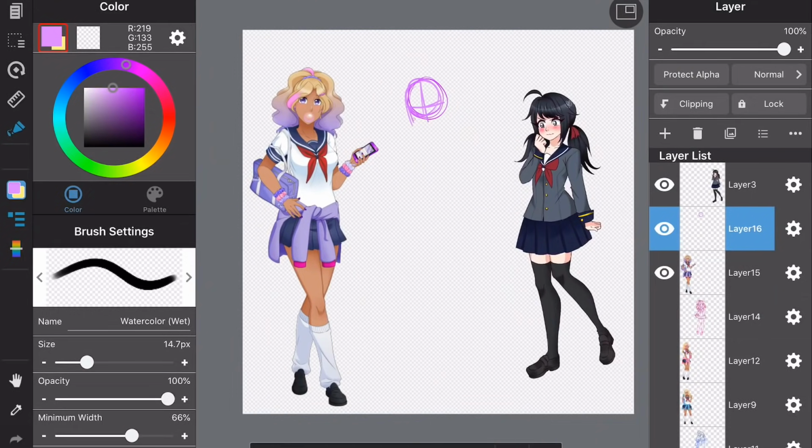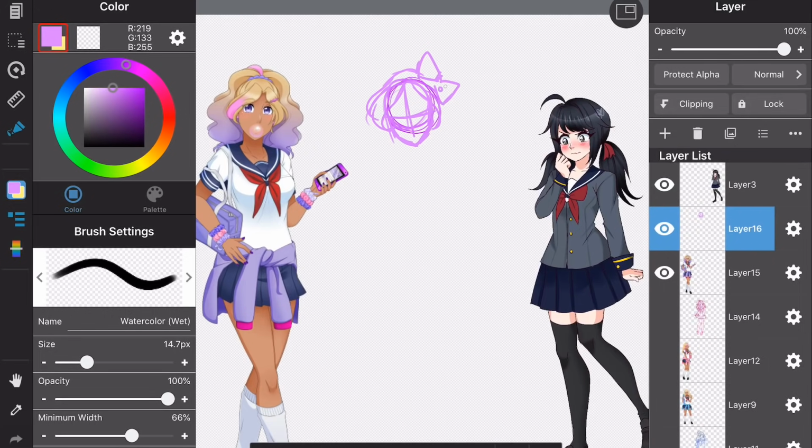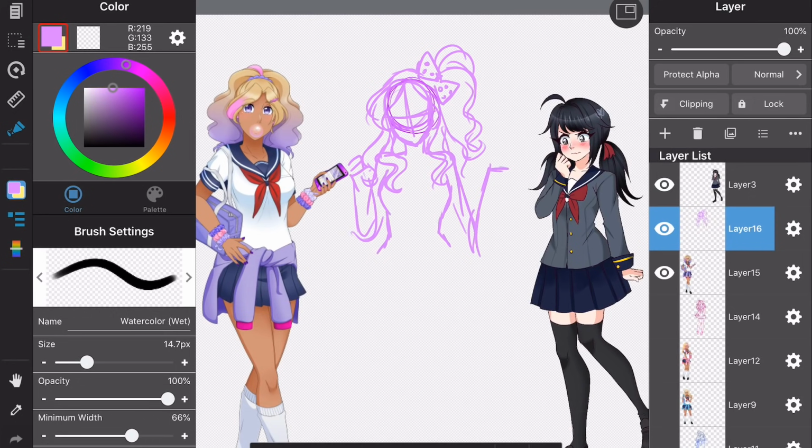Okay, so the next character that I ended up doing is Kashiko, I think her name is, and this is where I started having fun with it. I said that I really wanted to do something interesting and different with their designs besides the kogals, and this is where I kind of went in with that.